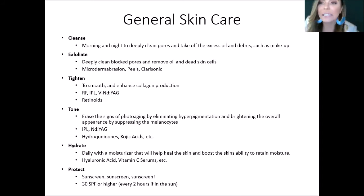Okay, so IPL can additionally give some tightening because there's some diffuse heat that goes down into the collagen layers. But if somebody was coming in with true loose, lax skin, jowls and heavy lids and a lot of laxity, I wouldn't go for your IPL handpiece for that. I would go for your RF handpieces. But if someone starts in their 30s to keep their collagen strong, then the IPL skin rejuvenation treatment is great because you do have some of that diffuse heat down into the collagen. Same with the Nd:YAG laser. It additionally does the same thing.